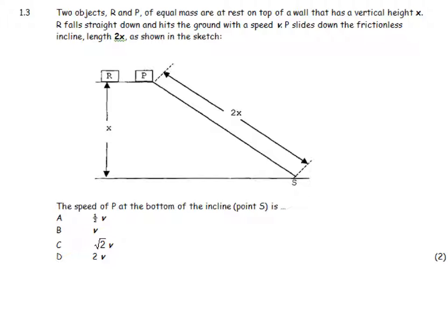Two objects, R and P, are of equal mass, and they rest on top of a wall that has a vertical height of x. R falls straight down and hits the ground with a certain speed, and P slides down this frictionless incline, which has a length of 2x, as shown in the graph. What is the speed at the bottom of the incline?